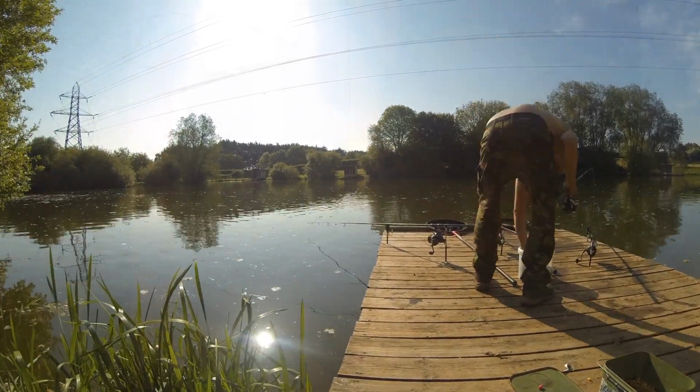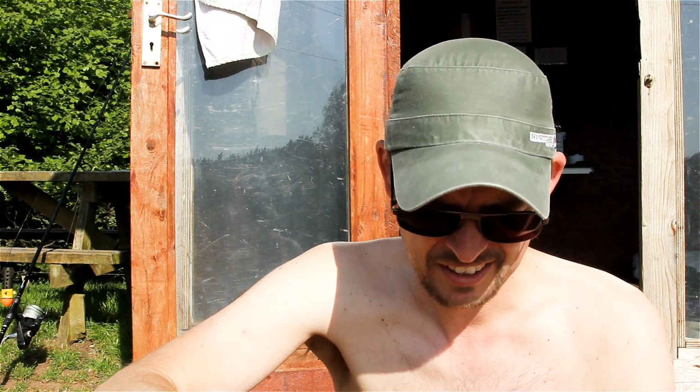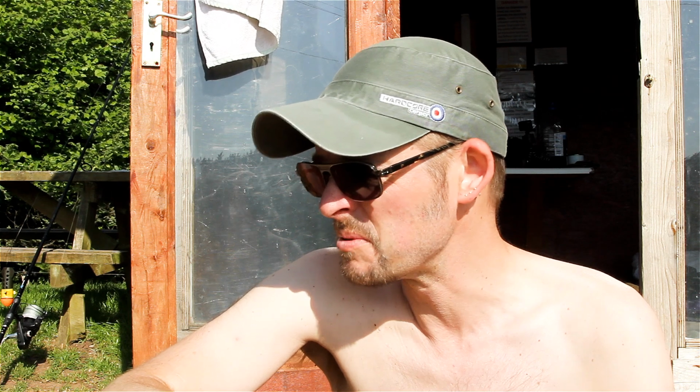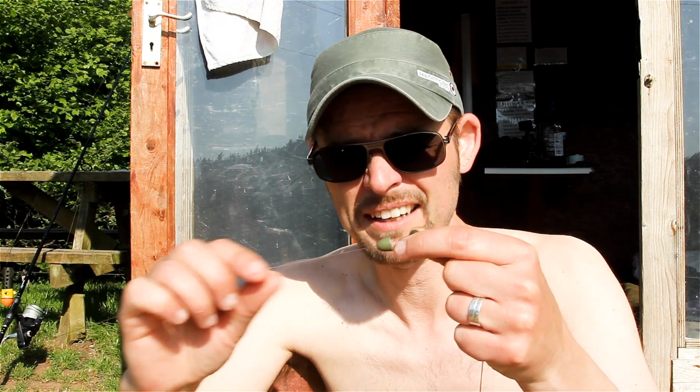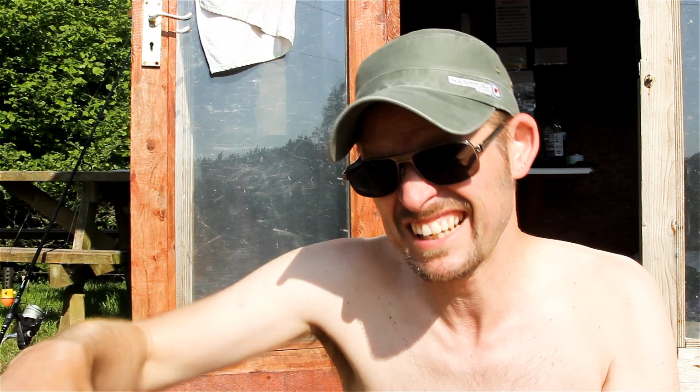Well, it's definitely beginning to dry up on the bottom of the lake, so I'm thinking about switching all 3 rods to zigs, but I'm going to have one last cast on each of the bottom bait rods before I do. So I thought I'd just quickly show you how I'm fishing. As normal, super simple. I've got a flying back lead and a bead. The main reason for that is that the lake's reasonably deep, between 8 and 10 foot, but you're fishing right off a platform, so it's very difficult to sink the line.